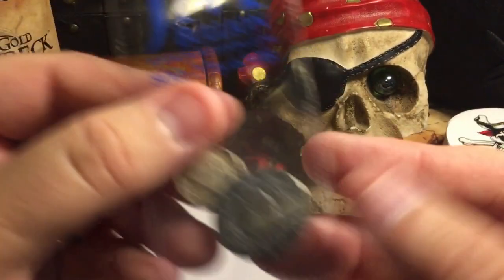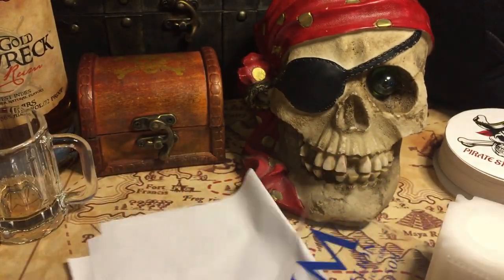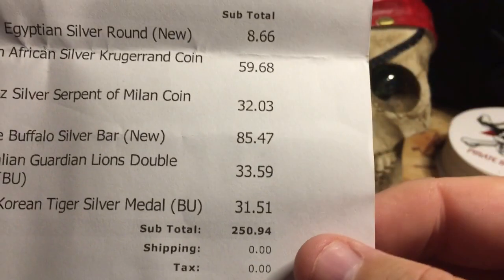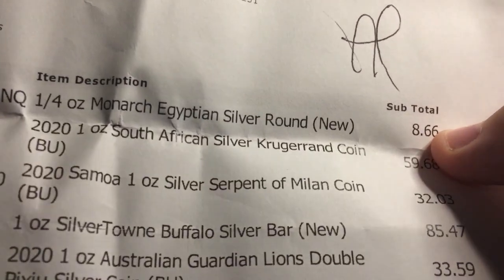And with that order, we get to our $10 challenge. Now, this whole box here was $250, 9 pieces. So, you know, some neat pieces. Now, the one that we're about to talk about, boom, 866. Quarter ounce Monarch Egyptian silver round.